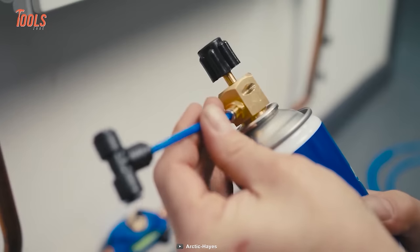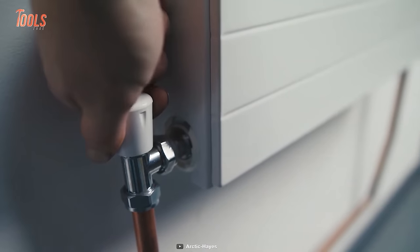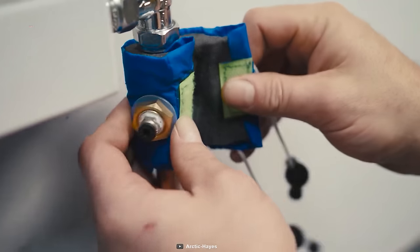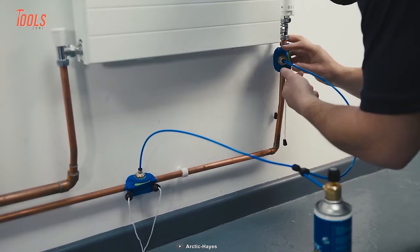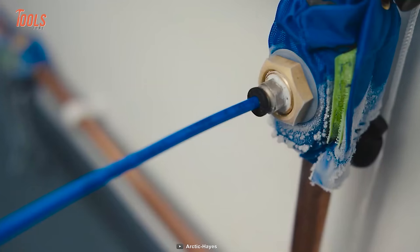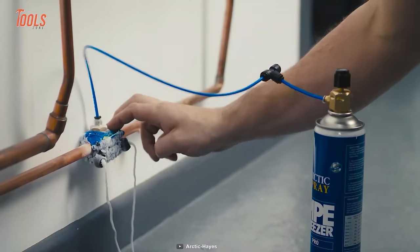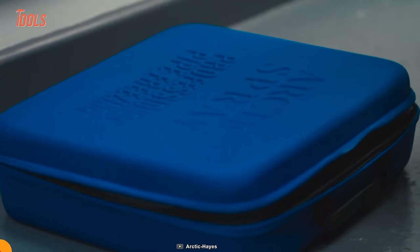Well, it's very simple. Just switch off the pump, ensure the water temperature is stable, select the correct size freezing jacket, attach it to the pipe, and connect the nylon tubes between the can and jackets. You're ready to go. Surprisingly, it freezes all the pipes in no time, while reducing your total job time. Once your job is done, remove the jacket and pack away.